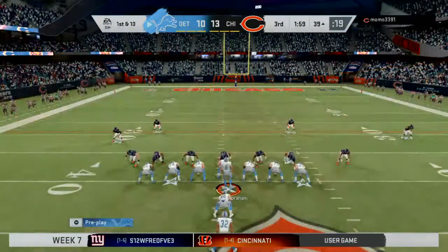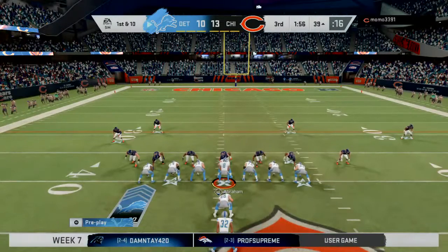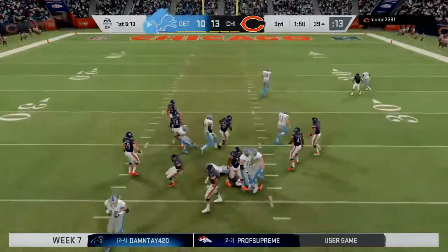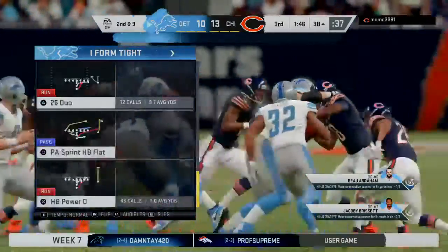Ready. So from the 39 now, they'll come up on a 1st and 10. Now again, right side. Rebels. And they will only muster a yard here to the 38.